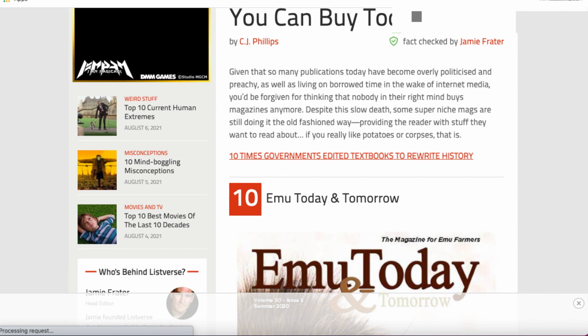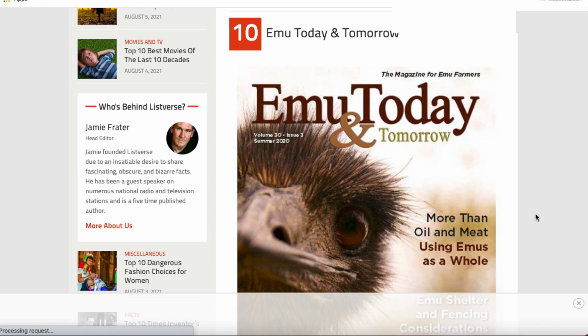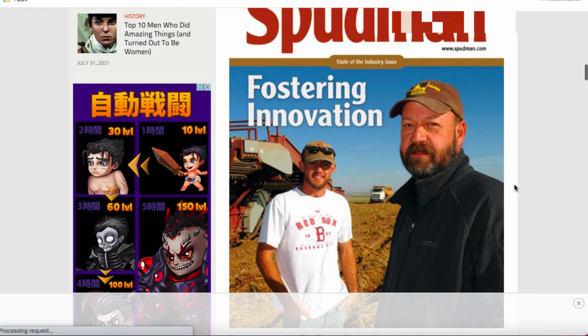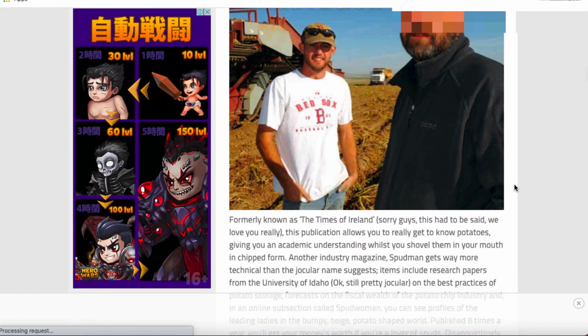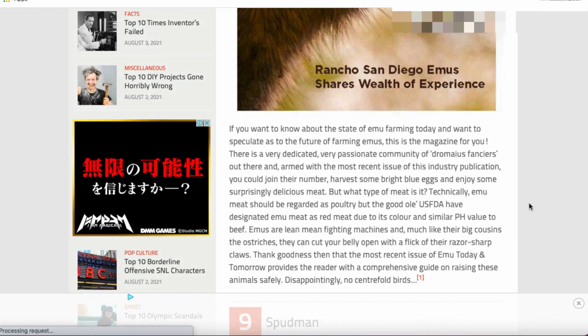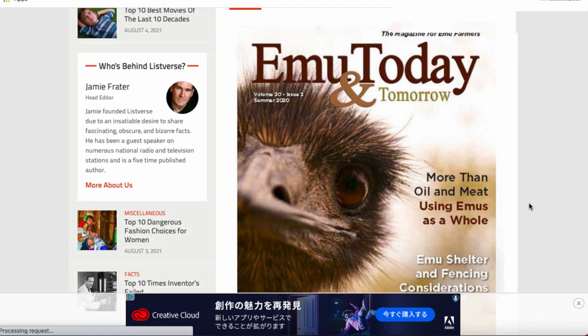And if we scroll down, these are actually magazine publications that people pay for and invest in. Emu Today and Tomorrow, so people that like learning about emus. And if we come down here, we've got a really unusual one which talks about potatoes. So we've got really unusual niches and they're quite interesting.